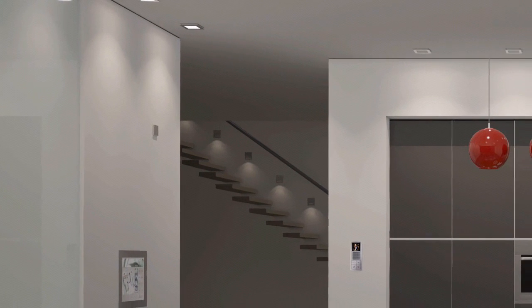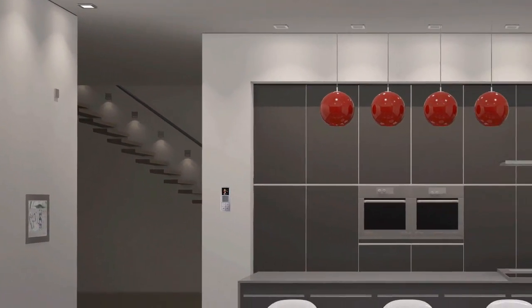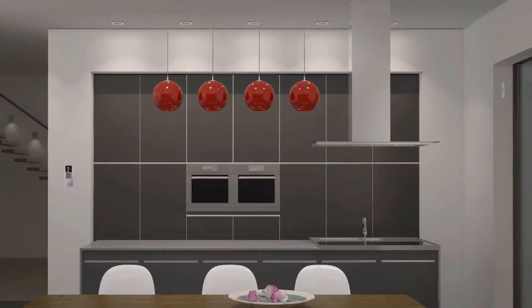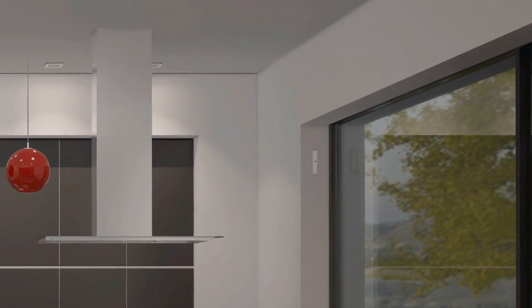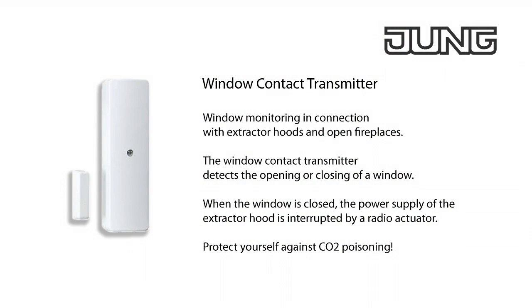When the window is closed with an open fireplace and the extractor hood is switched on, flue gas can get into the living room due to low pressure. The extractor hood may therefore only be operated when the window is open. The radio transmitter protects you in this regard, as it is used for window monitoring.